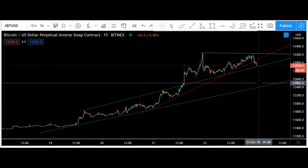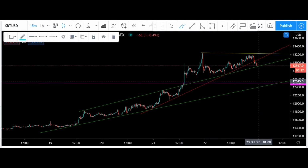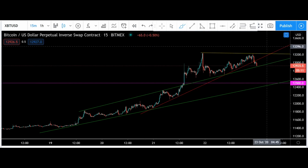It would not surprise me too much to test this line again, because again that was resistance. It would make a lot of sense to get that support flip. You can see here we couldn't even get low enough to test it, so maybe that's saying that the bulls are really ready to step in and they don't want to wait for resistance to turn into support, because they really just want it. They're FOMOing in potentially.